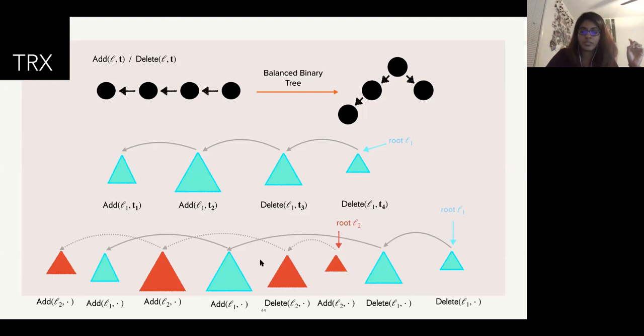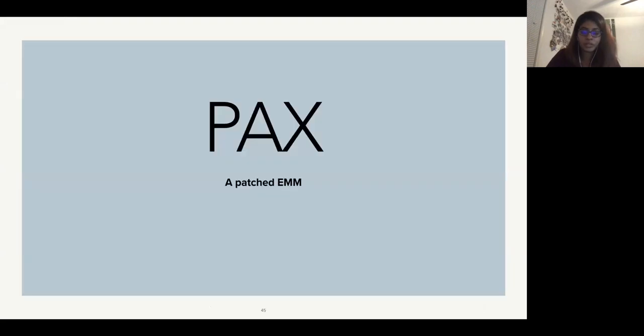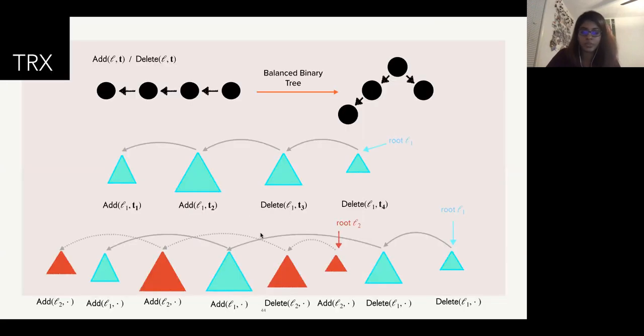So this figure over here denotes what happens if there were two labels in your multimap, let's say. One is a blue label, it has a chain of trees, and then another is a red label, which is another chain of trees, right? And one tree represents the values that were either added or the values that were deleted. Okay. Oh yeah, I should point out that just by doing this change, you have brought down your stabilization complexity from linear to logarithmic, right? Okay.